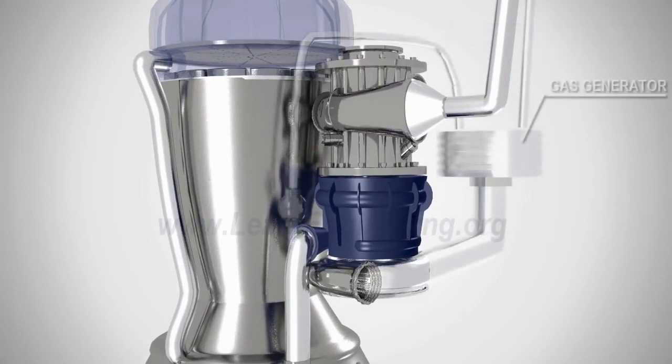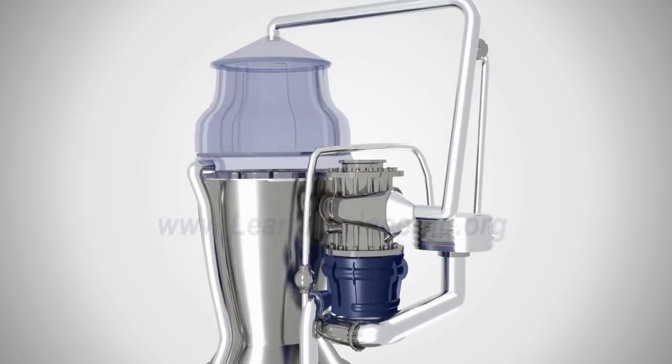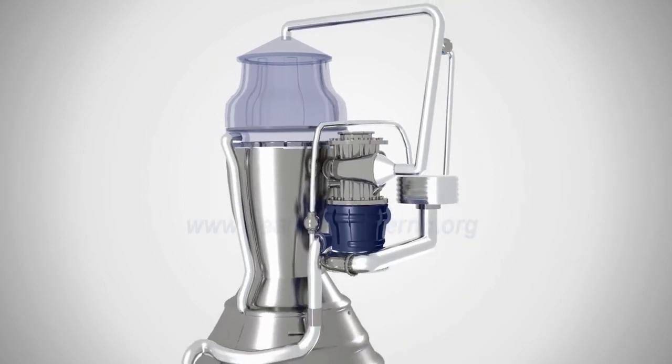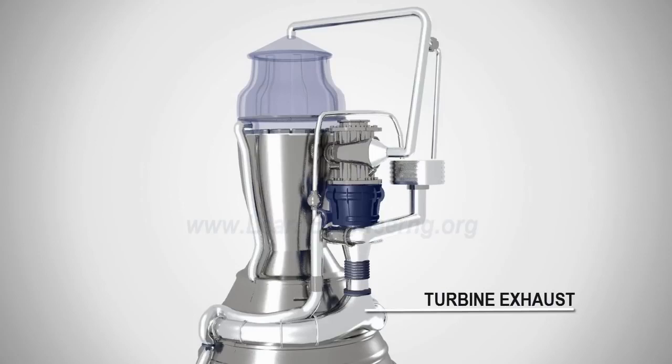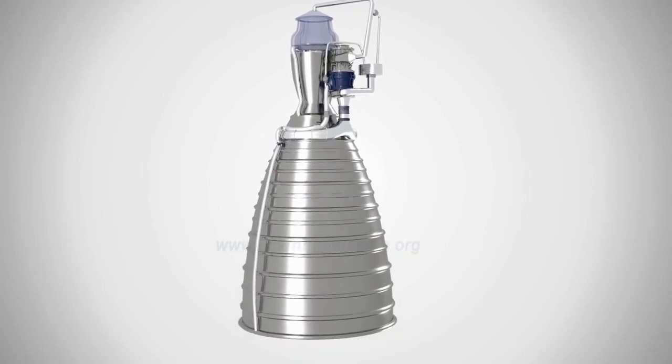A gas generator produces hot gas, which will turn the turbine. A bypassed stream of fuel and an oxidizer are fed into the gas generator for the purpose of combustion. Exhaust from the turbine is mixed with the main rocket exhaust. This unit of the rocket is called the rocket engine.